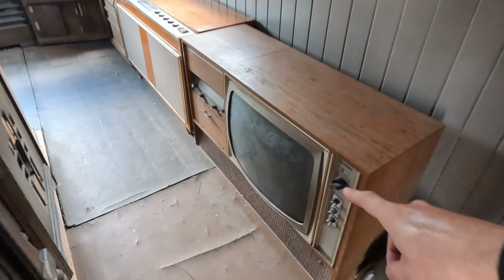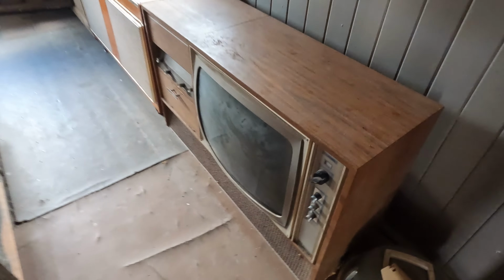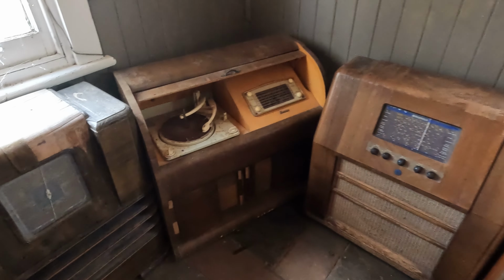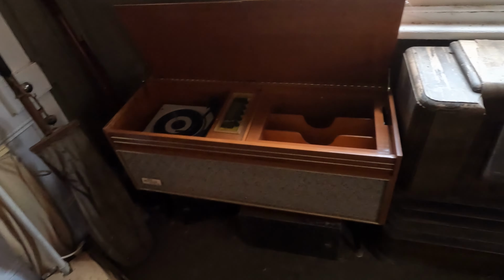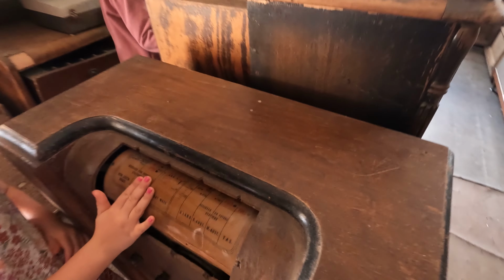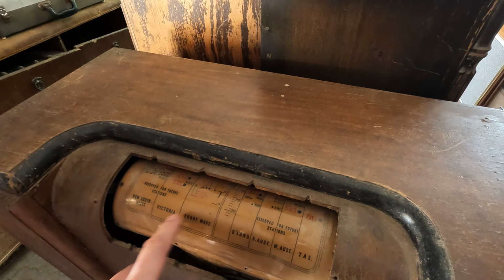Oh, who remembers these? Old school TV, we actually had to get up and switch it ourselves. That's cool. What is this? Wow. Record players. There's a lot of stuff that was like a piece of furniture as well as something you'd use. Let's go to the next one.